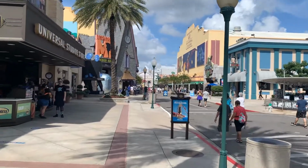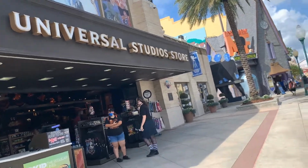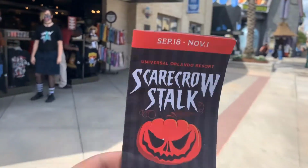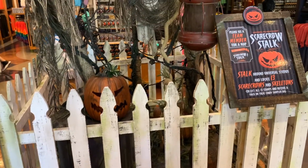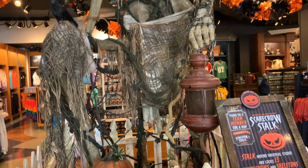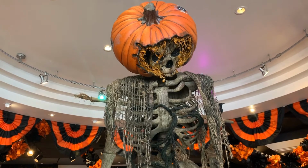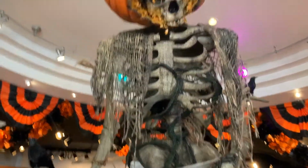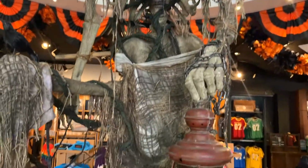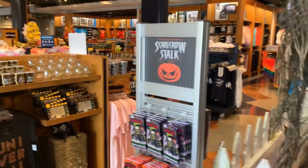So we have finally made it into Universal, and our first stop is the Universal Studios Florida store because, like I said, we're doing the Scarecrow Stalk today, and this is our first stop. Our first stop on the Scarecrow Stalk is the Universal Studios store, and this is our first Scarecrow. Look at this big skelly boy. We stan a big skelly boy on this channel, as everybody knows. To get your actual stamp, you can go over to any register and get it stamped. So let's go do that.